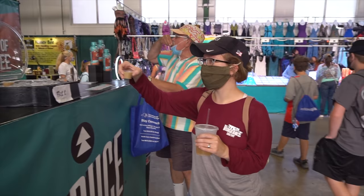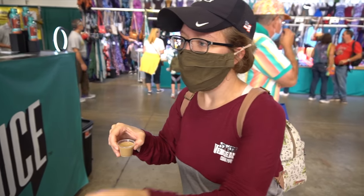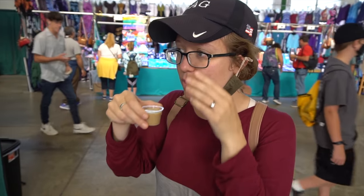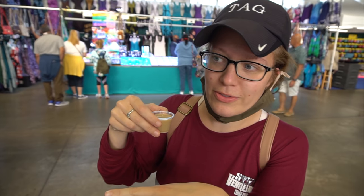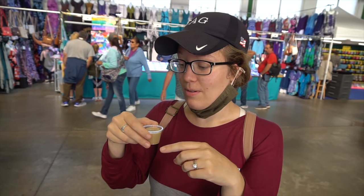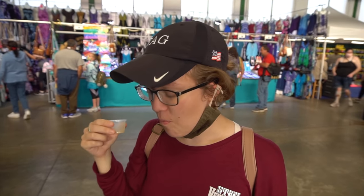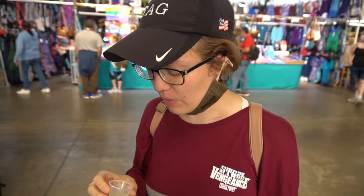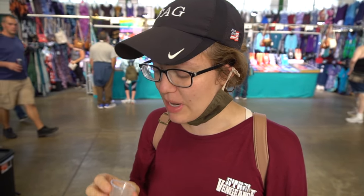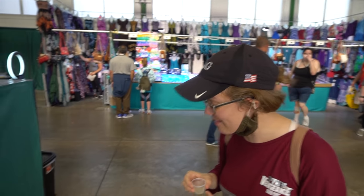Well, we found ourselves over here at this Spruce. It's a cold brew coffee with milk, but it's lactose free. High caffeine. Best of luck to you. Oh, okay. Here we go. Just a little shot. You'll be okay. Thoughts, comments, concerns? It's creamy and good. It's creamy and good, she says. There you go. So there it is.